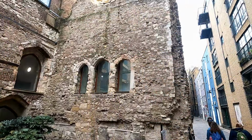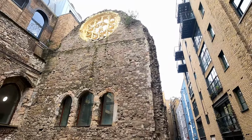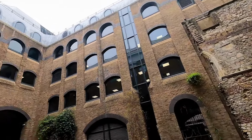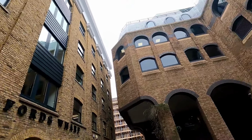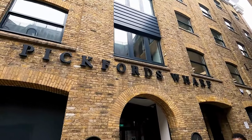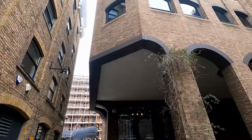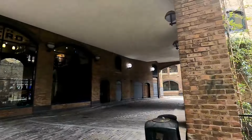Now, we often say about the ancient and the modern side by side, but here's a perfect example. Look at this. This is the ruined remains of a great hall, and see how they've just incorporated it into this area here, Pickford's Wharf. And as we walk through, it really worked together, the old and the new, still telling the story of history while moving into modern times.